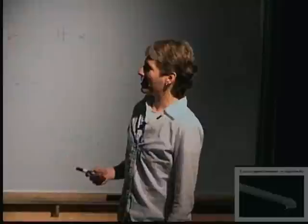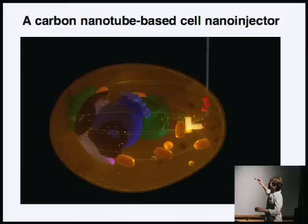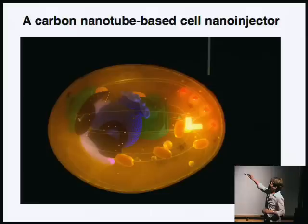See, this is an AFM tip. And loaded on the end of it, I hope you can see this, is a carbon nanotube. The lights are too bright. And we thought we would just use the AFM tip to push the nanotube into a cell and release, somehow, some quantum dots inside the cell. And the idea is that the hole that that nano, you want to see that again?